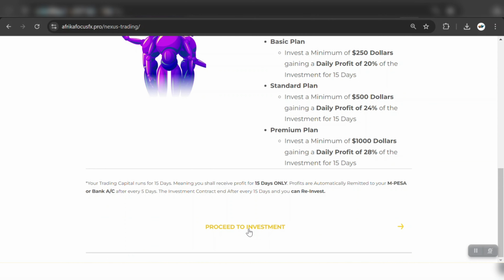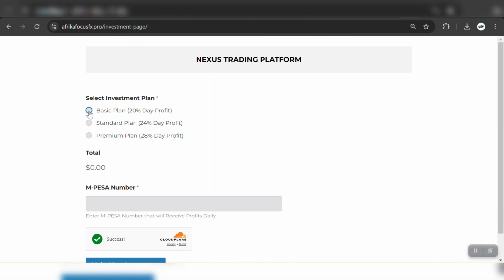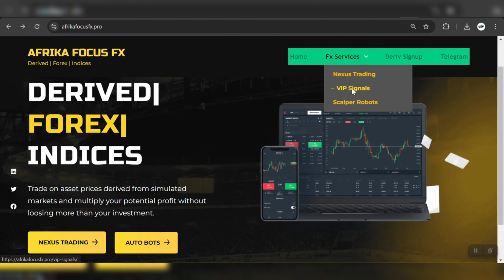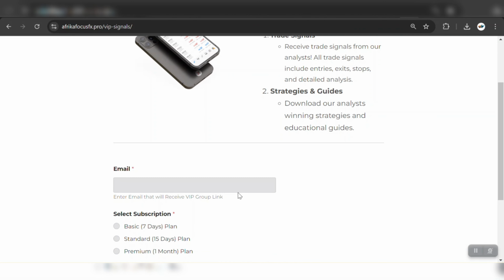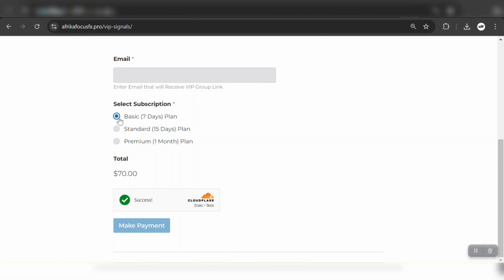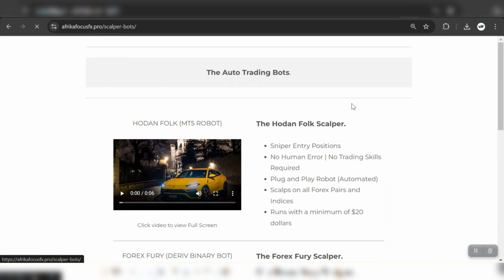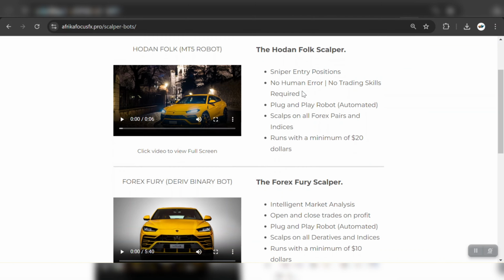What is Bionic Pro Bot? Bionic Pro Bot is a state-of-the-art algorithmic trading system engineered to analyze market trends and execute binary options trades with unparalleled precision. Whether you're a seasoned trader or just starting out, this bot is your ultimate trading partner, working tirelessly 24/7 to maximize your profits and minimize risks.